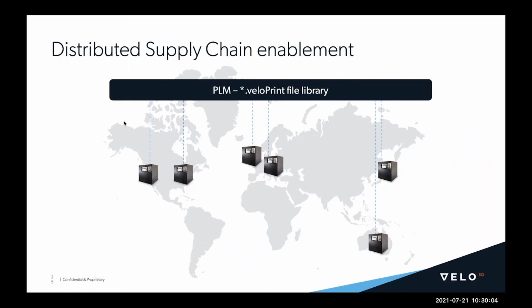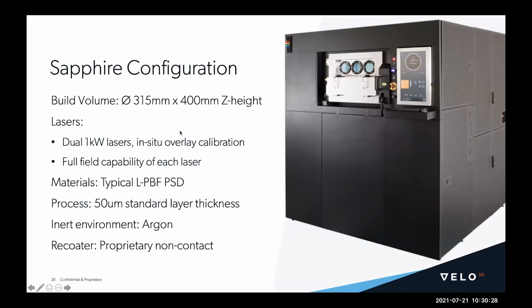And if you think back to what we were just talking about, of having a different print file for different machine serial numbers for different calibrations, this is basically impossible when you start to try to scale your worldwide supply chain. With VELO3D's technology, it's as easy as pulling down the file from the server. So if we look a little bit more here with the Sapphire configuration, we have the Sapphire and then the Sapphire 1MZ and XC that we'll be talking about in the following slides.